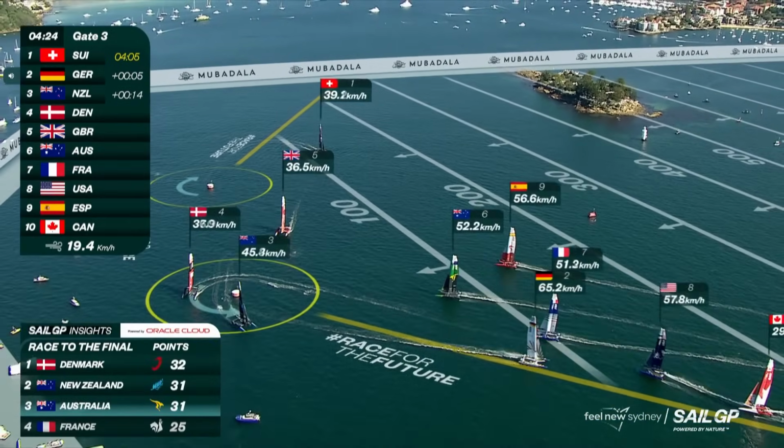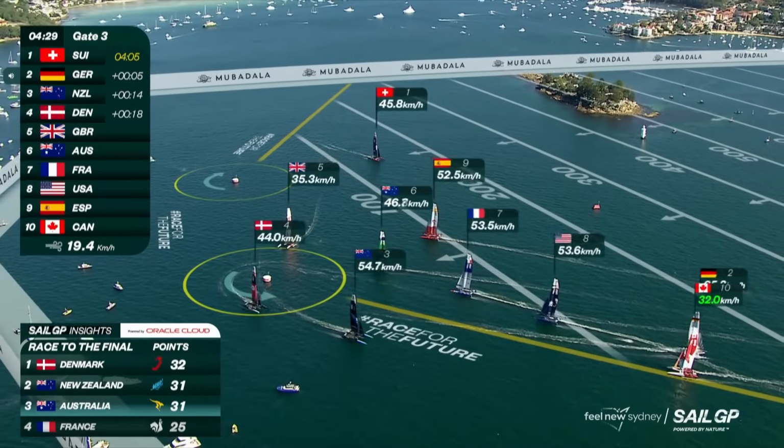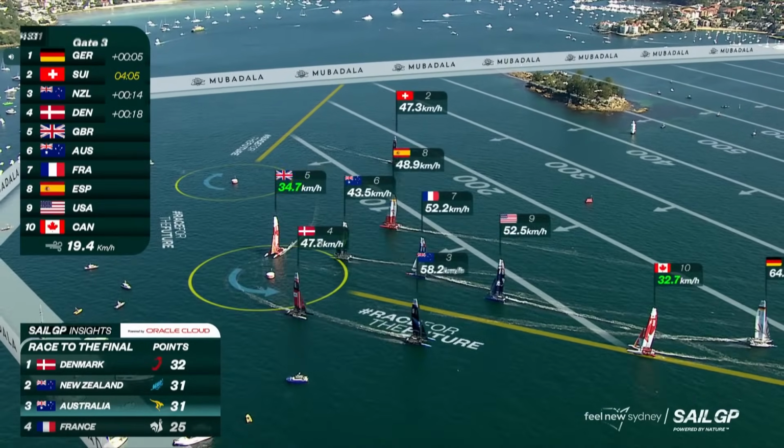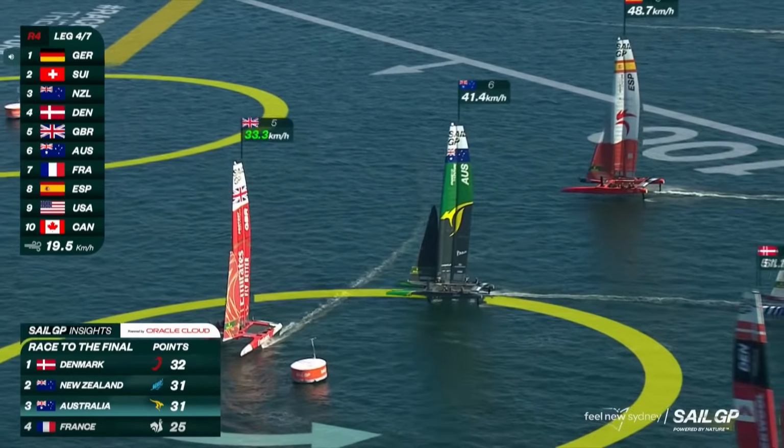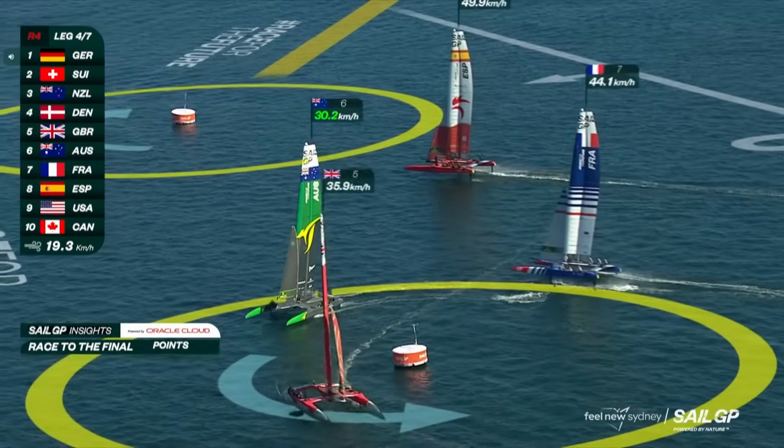Currently, we're still seeing the same top 3 teams, Denmark, New Zealand and Australia. France still have some work to do if they want to make it into that final. Oh, heartbreaker for France, Stevie. This has got to be, what, the 3rd race in a row where they're going to maybe just miss out by mere points? Yeah, there are a few points back at the moment, Todd, for sure.